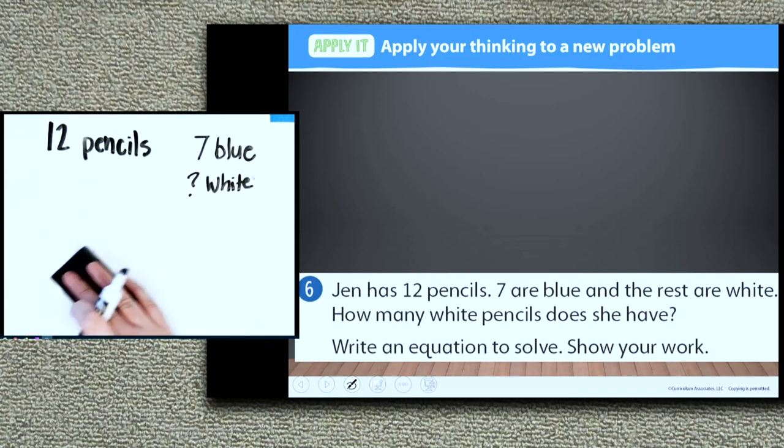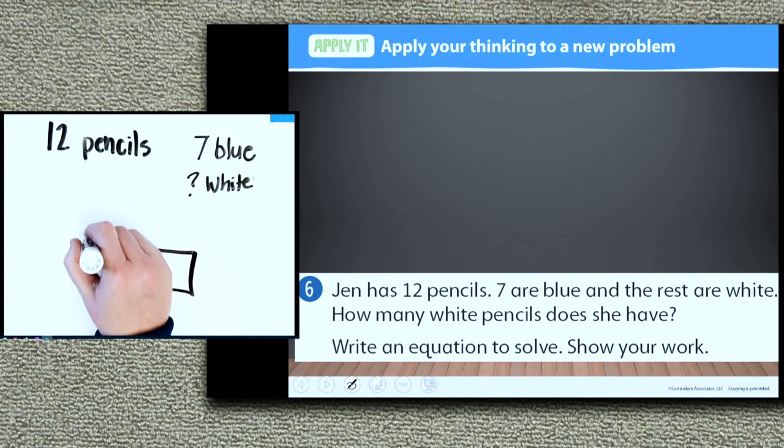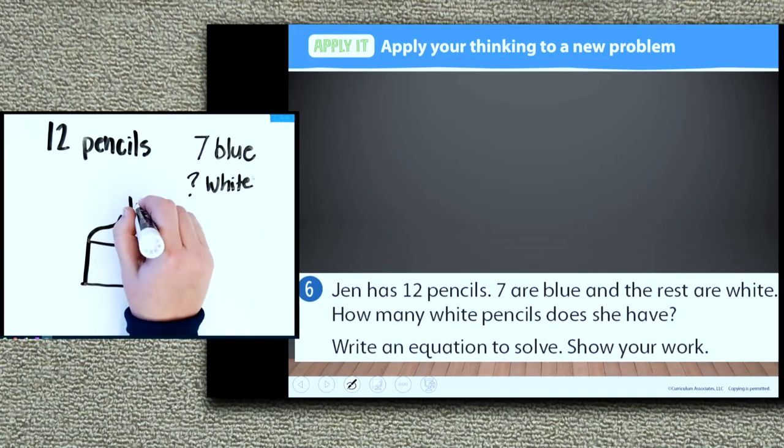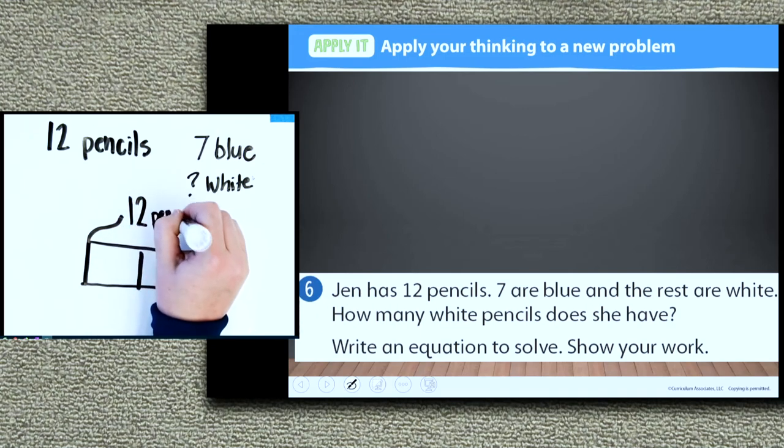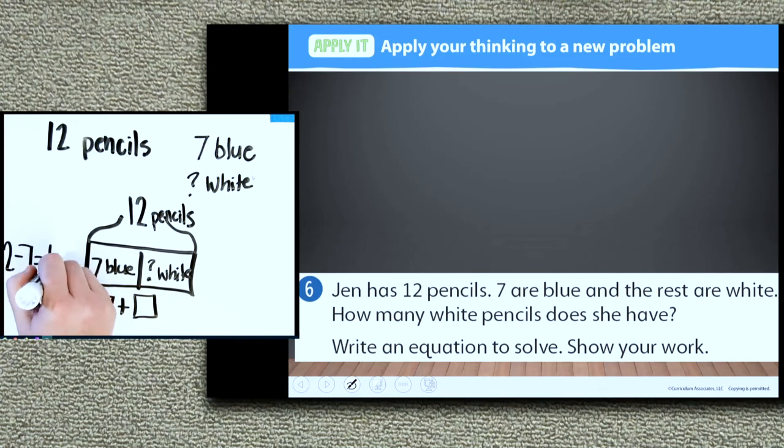Now let's look at the number bond. I meant bar model, not number bond. The bar model. We know that together there are 12 pencils. We know that 7 are blue, and we were trying to figure out how many were white. So your equation could look one of two ways. 12 equals 7 plus blank, or it could be 12 minus 7 equals blank.